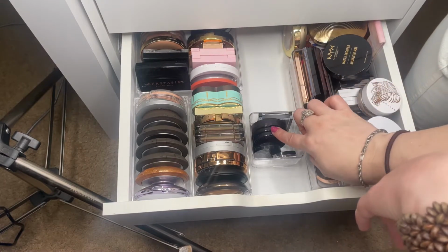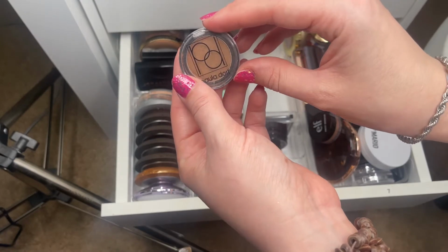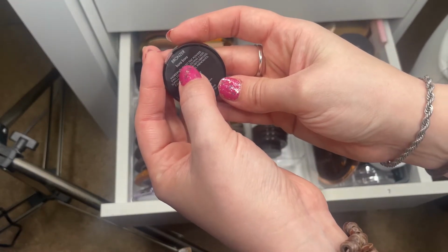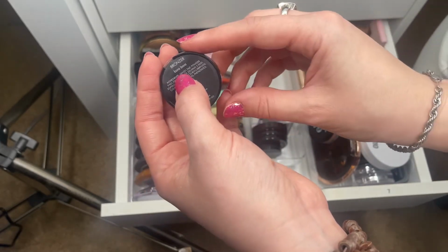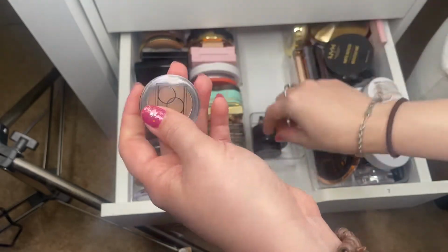All right, now in here, I've got some little minis. So this one is from Paula Dorf. I think I got this in, not a BoxyCharm, in a little Ipsy bag, like when I was getting the little $10 bags. This is in the shade Bora Bora. I have actually used this.